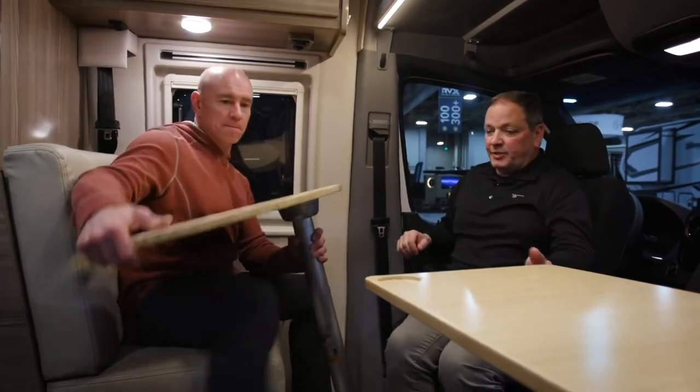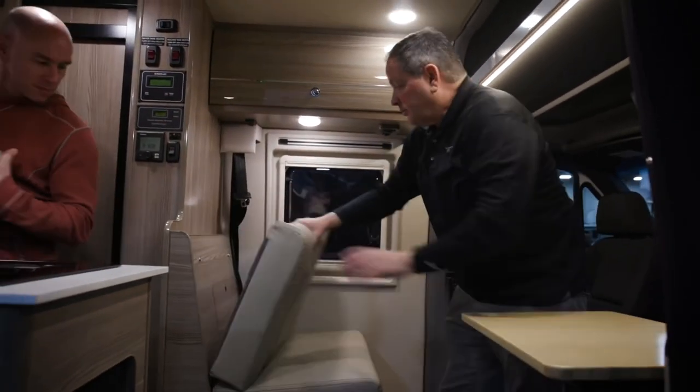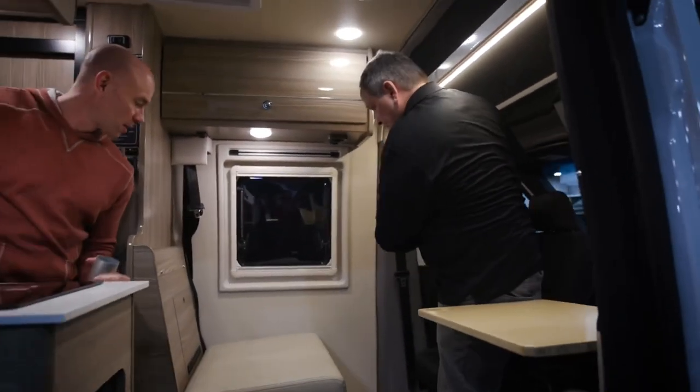Okay. And speaking of beds, I think this actually becomes a bed. Yeah, that makes a nice little child's bed. Let me get this out of here for you. Let's do it. Pretty simple. You just pull the cushions off, but look at there.